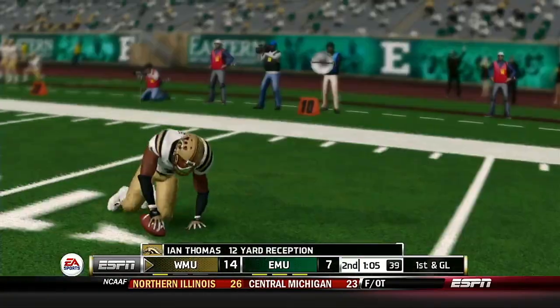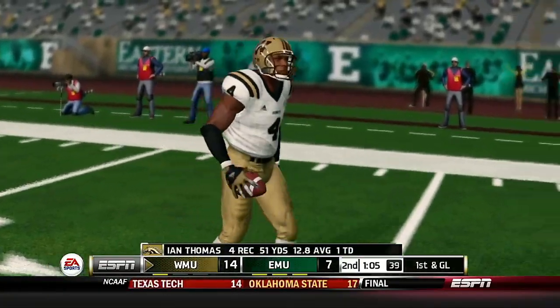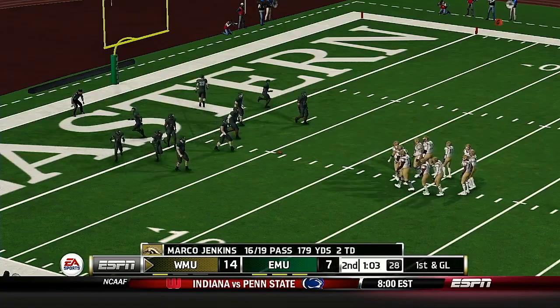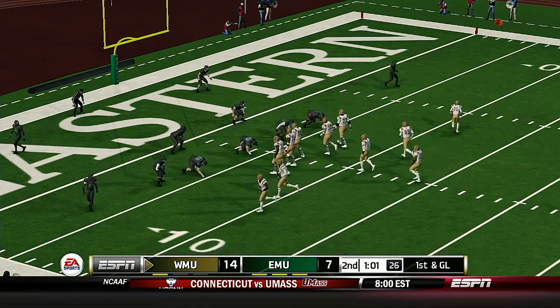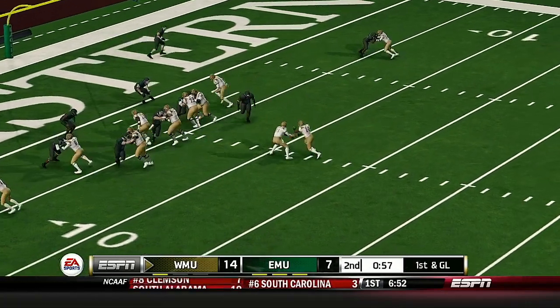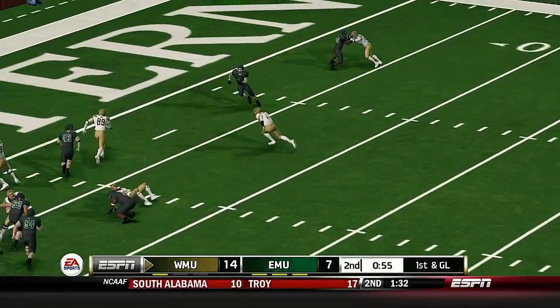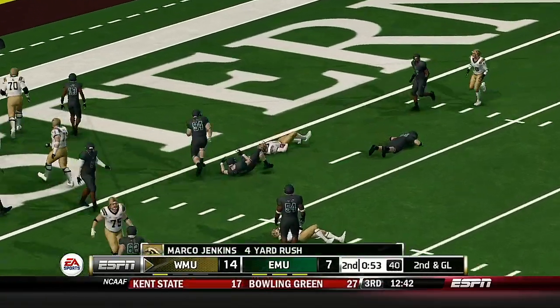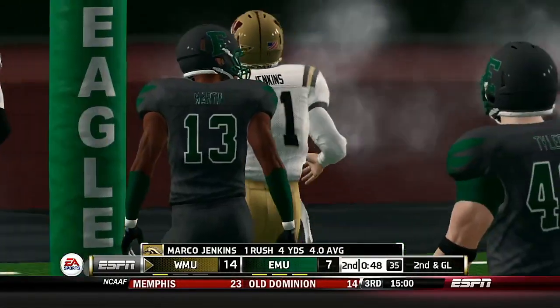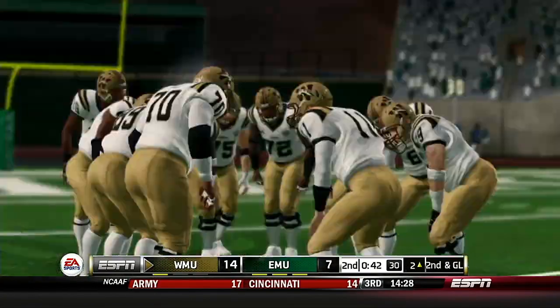And he tackles him hard at the 6-yard line. Martin with the tackle at the 6-yard line. We're at play number 9 of this current drive. Runs outside for a nice gain. That brings him second and goal.